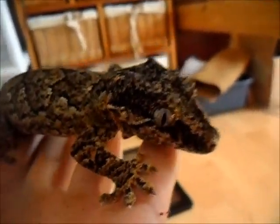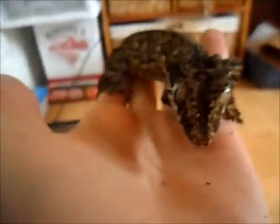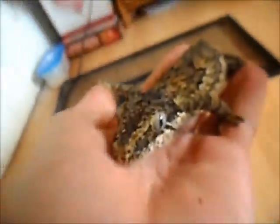Okay, this is the other female, Amber. She is 65 grams, and the jumpiest of them all. And so I don't want to keep her out for too long because she is really stressed. I don't like doing that since she's got eggs in her as well. But yeah, she's also reticulated, and you can see the difference in pattern.